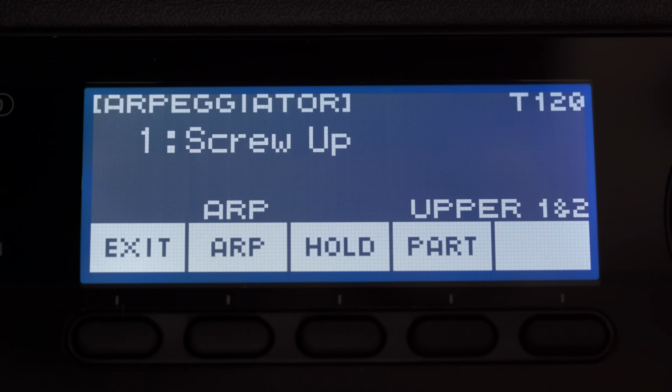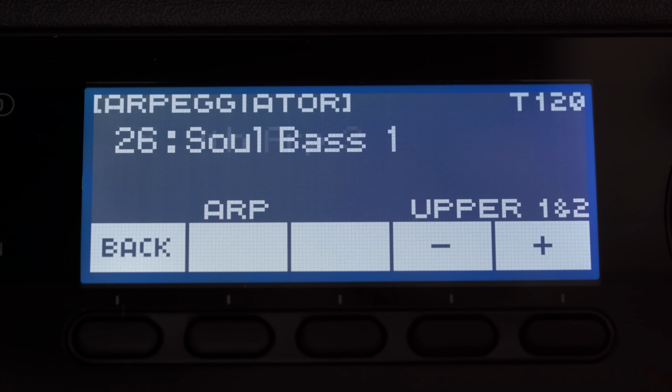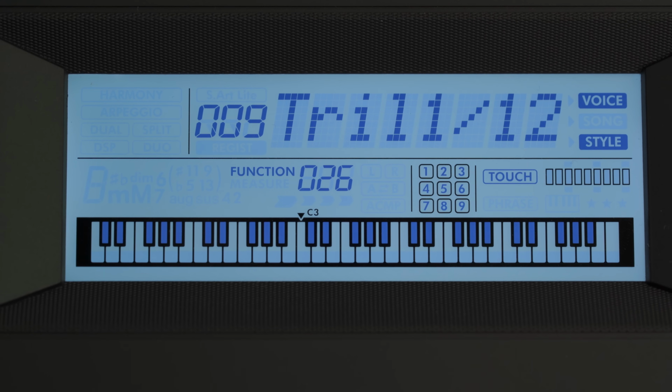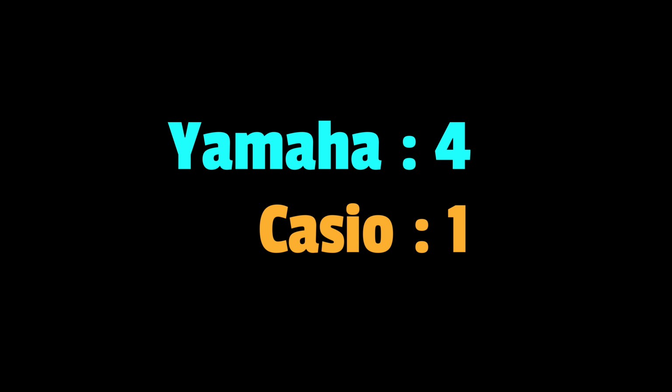You do not get the option to change to a different DSP or even to vary the amount of DSP effect applied. I am also further disappointed that the Casio has just 100 arpeggiators for the synth lovers, while Yamaha has 150. The CT-S400 also has just 12 melody harmonizers, while the PSR-E373 has 26 types. As such, I don't think anyone will fault me for awarding a point to the Yamaha PSR-E373 this round.